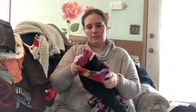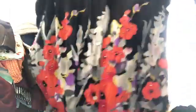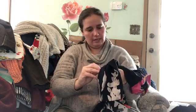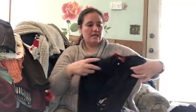Soft Surroundings again, not seeing the size. Size large. This one I just really like the pattern on, and it's really long. I guess it could be a dress. Oh, I don't know if that's meant to be a dress or a really long shirt. What'd they have it as? They have it as a top. It's really long. They were asking $18.